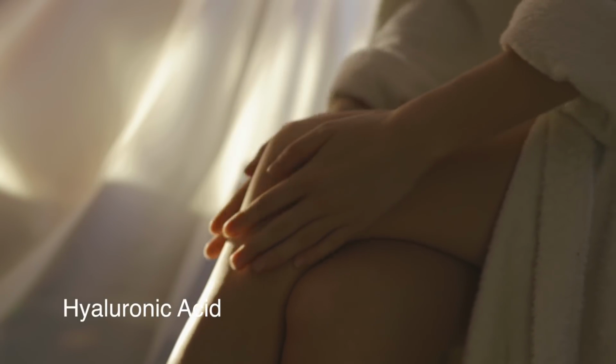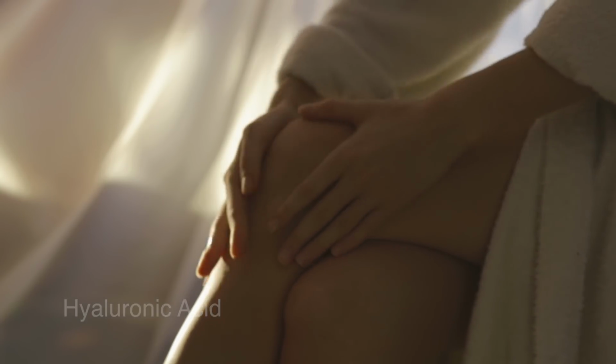Hyaluronic acid, which helps the skin to hold on to moisture, so keeping the hydration levels up. Zinc, the mineral, which is very good for skin healing and repair. Biotin, which is one of the B vitamin group, and this helps to improve the condition of skin and nails.